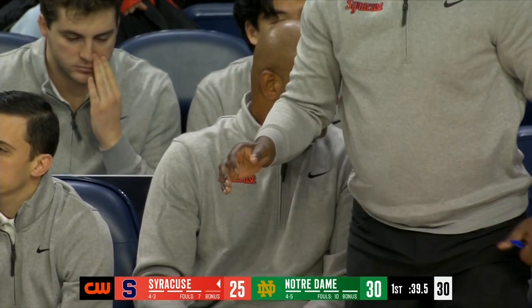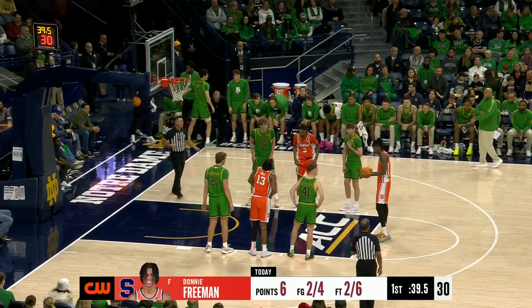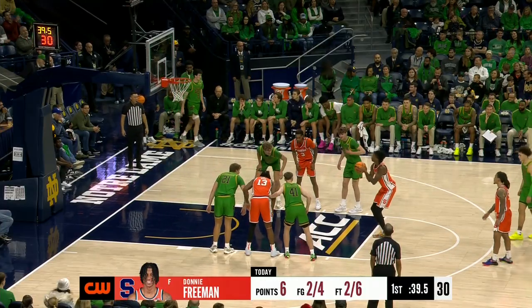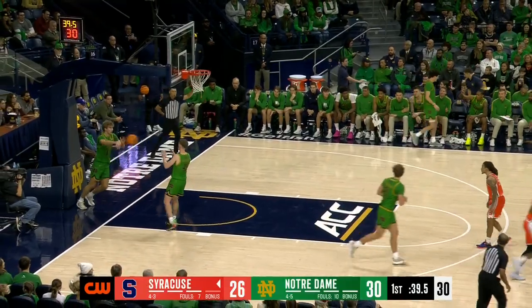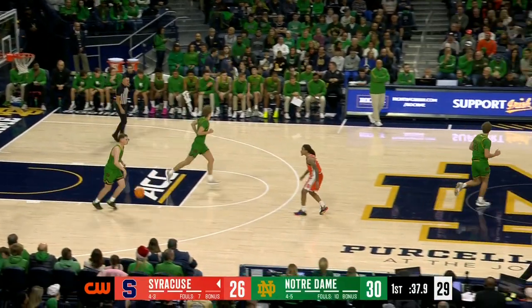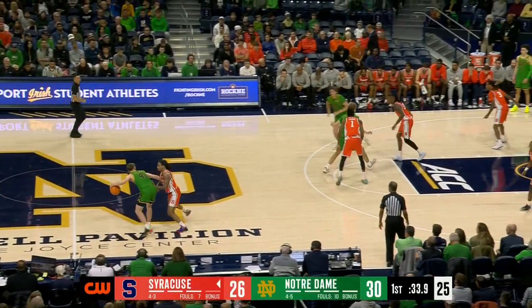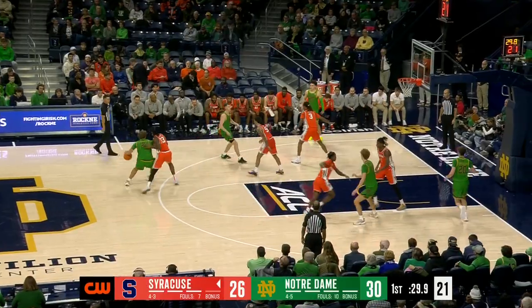Great conversation with Coach Autry yesterday at their shoot-around practice. I asked him, Brian, I said, the second year you're starting to feel a little more comfortable, things are a little easier. He said, absolutely not. Every night in the ACC, a challenge of the utmost order. Freeman draws the Orange within 4.